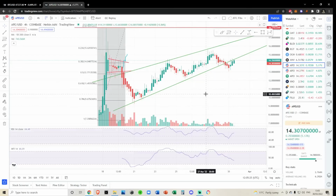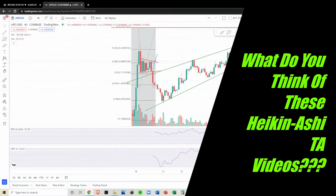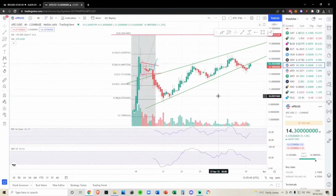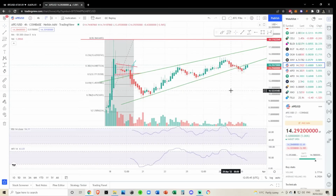Alright, quick update on ApeCoin. So to start off with, if you think this chart looks weird, it is because I am using the Heikin-Ashi candles instead of these traditional Japanese candlesticks. Traditional Japanese candlesticks look like this. I'm using the Heikin-Ashis because they characterize uptrends and downtrends much better than traditional Japanese candlesticks.